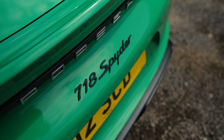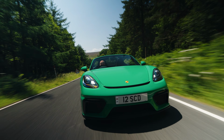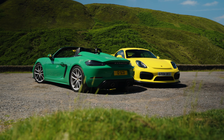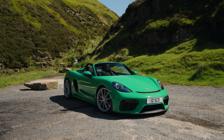So, 718 Spyder. Obviously this isn't the same car without a roof. It is the facelifted model, and the Spyder is that bit softer anyway. The suspension's a little more tuned for the road rather than track. You haven't got that big rear wing. The front splitter doesn't jut out quite as far, but it is still kind of hardcore.